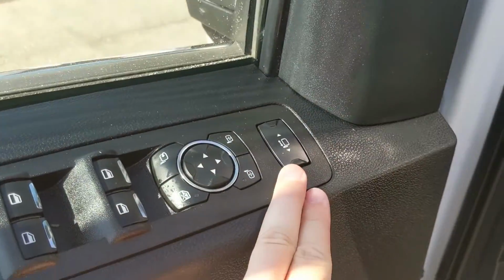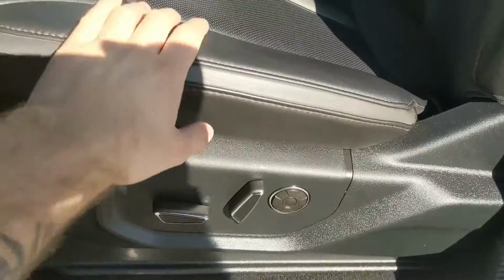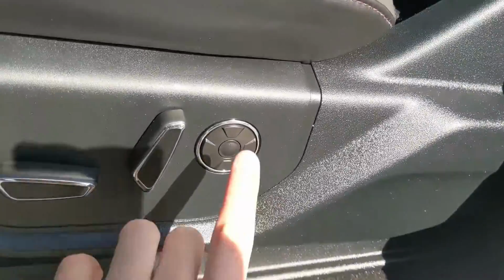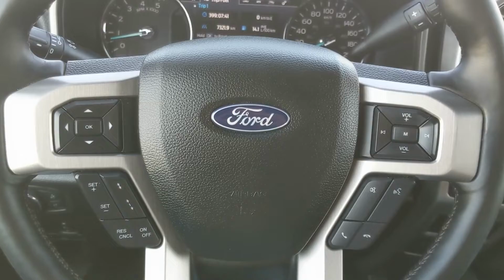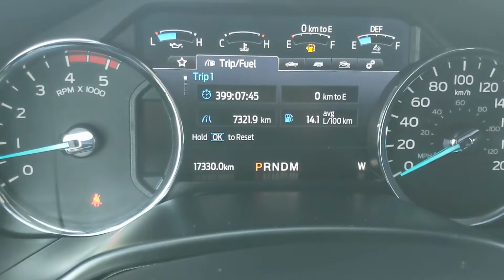You have power folding and telescoping towing mirrors. You have 3 memory buttons for your power adjustable driver's seat, steering wheel, pedals, and your mirrors. You also have massaging front seats, which are nice for those long trips. Now, sitting in the truck with it running, you can see that it's sitting at only 17,330 kilometers.